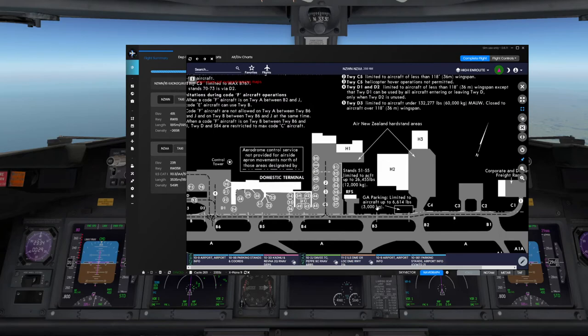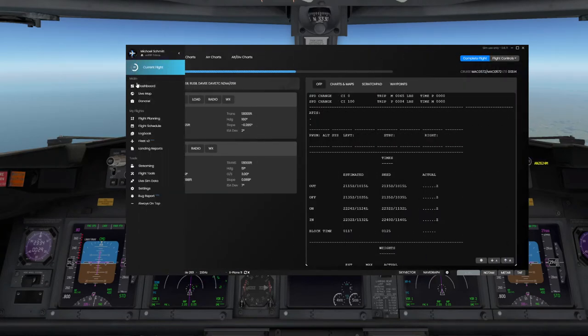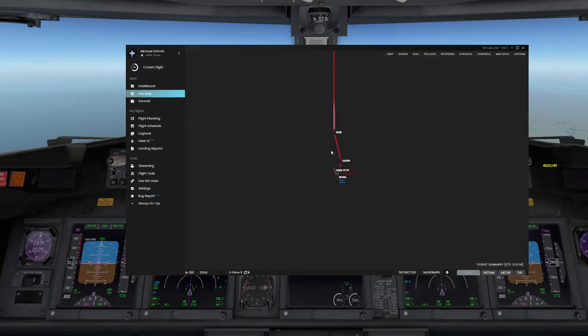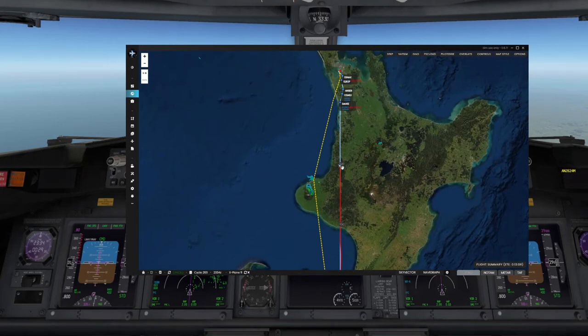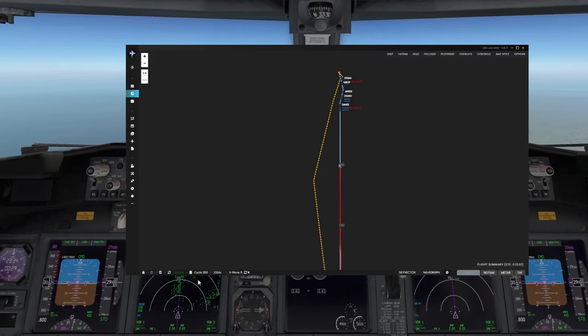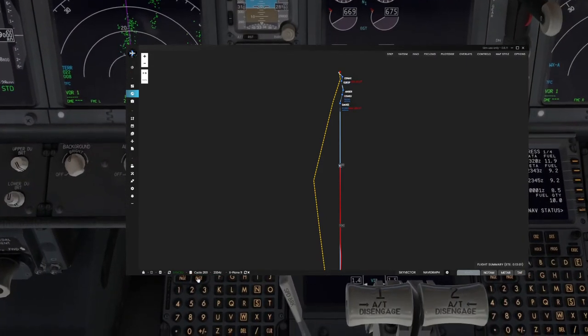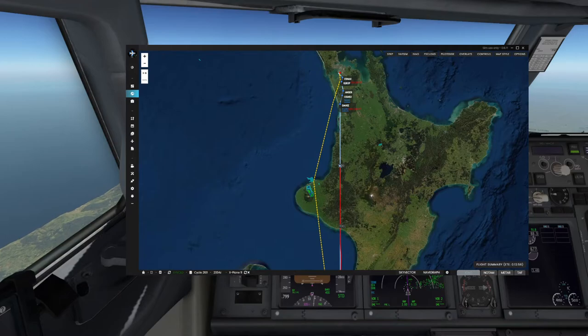All right, and finally, we're parking here, gate 31, right off of B5 into it. Okay, just a second for the live map to reload. Here's where we are. We're right over where they're saying TOD is. 40 miles. We'll give it just about 20 more miles and then we'll set up for the descent. We'll be doing an auto brake 3.